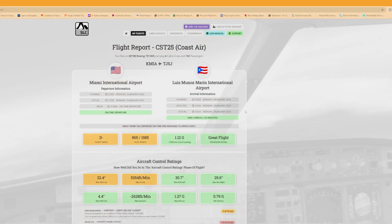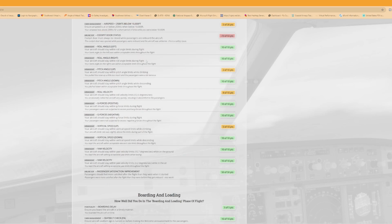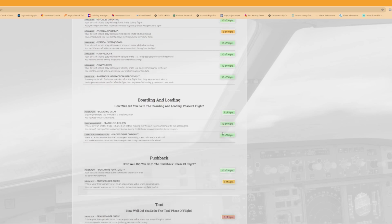Well, this is how we did. How did we do? It's going to tell us. We got a D-. Look at this. Max climb. Gosh, that's so annoying. I want to see some cockpit door status.